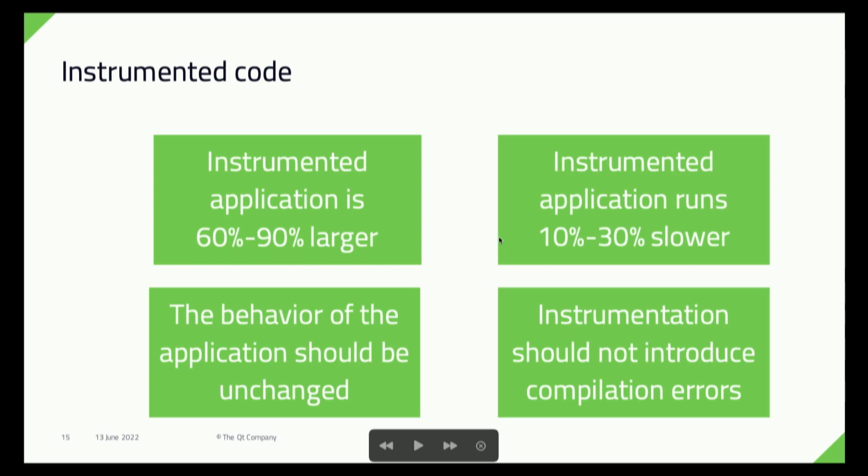There is some impact that instrumenting code may have on your application. For example, the instrumented application can be 60 to 90% larger. It can also run a bit slower, from 10 to 30%. Of course, those numbers really depend on the application and on what type of coverage levels you want to measure. But there is some impact.